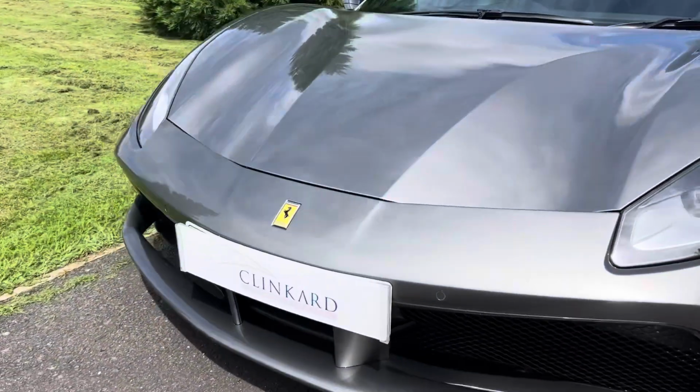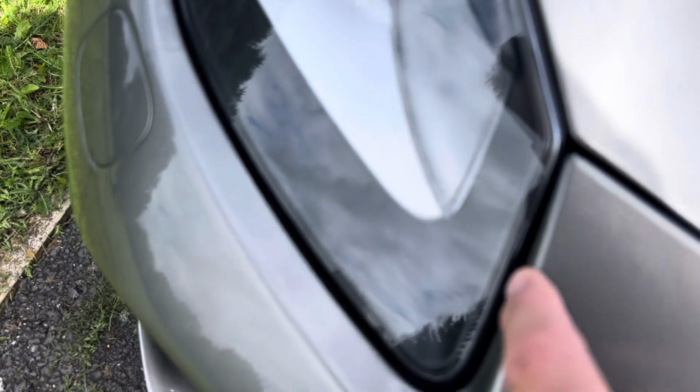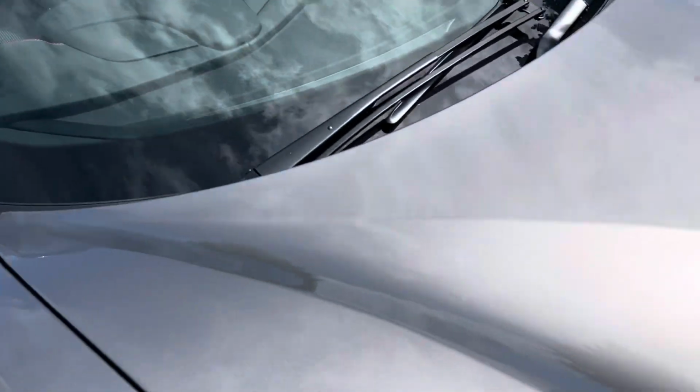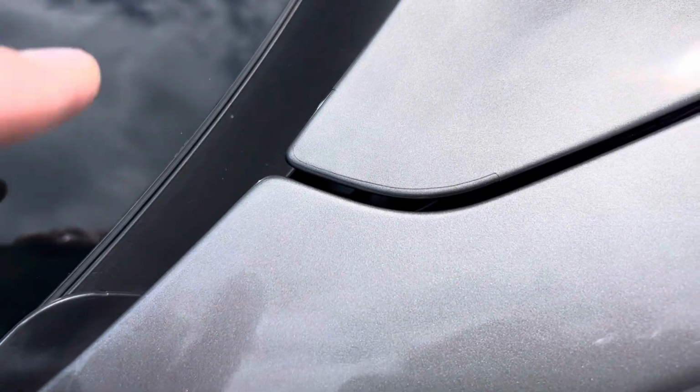You can see through here. If I just run my finger down there as well, you can just see clear PPF around the front of the car. Again, protecting that lovely paintwork. You can just see, if I just try to get it to focus, just see the edges, if you look carefully, to show how nicely protected that is. So it's nice to have.